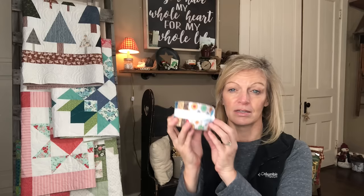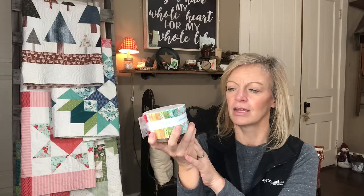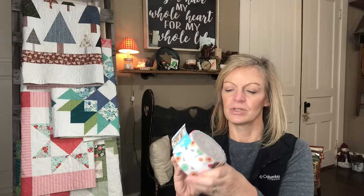Okay, so the Sew Sampler Box this month, I am super excited because in the box is Lori Holt's Mercantile line. Oh, I am so excited. If you know Lori's story, she's talked about, I believe, a grandmother that owned the only store, grocery store, maybe. I may be getting this wrong, but in their town when she was growing up, they actually called it the Merc. So this is a throwback and remembrance of her grandma and the store that she had there, and Lori was always in the store.